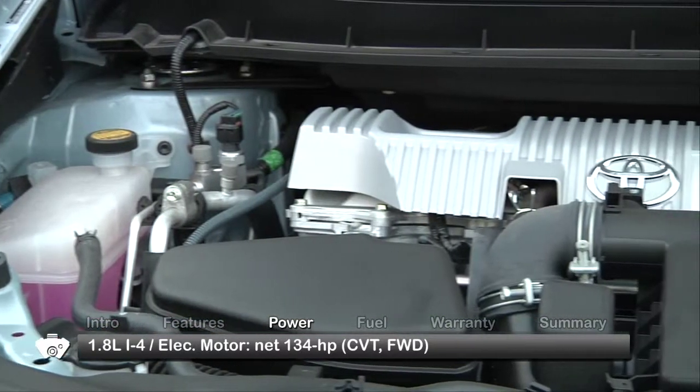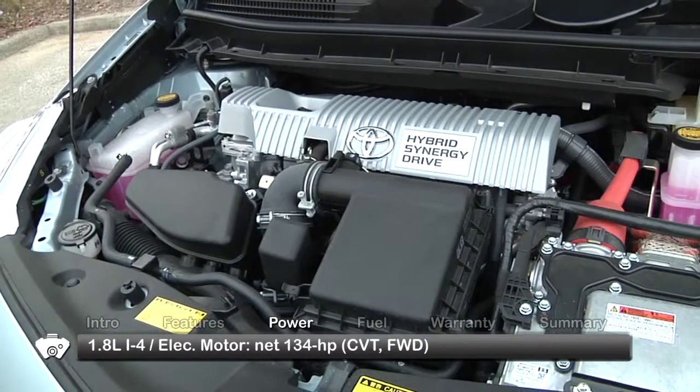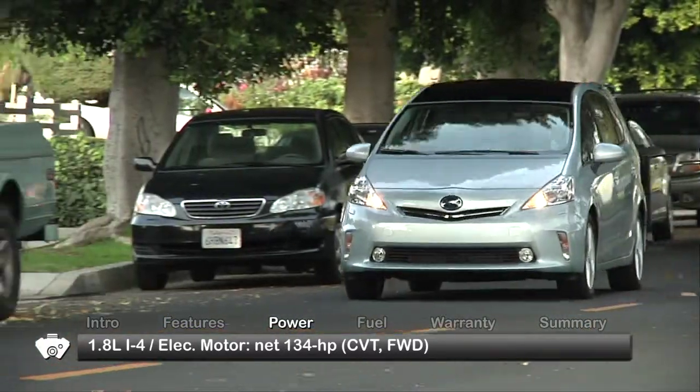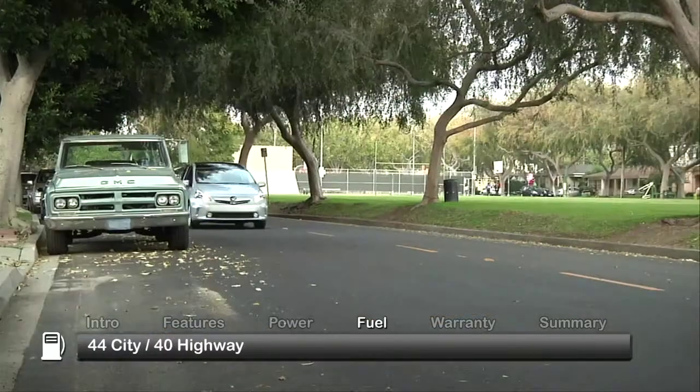The hybrid system consists of a 98-horsepower 1.8-liter four-cylinder engine combined with an 80-horsepower electric motor and a nickel-metal hydride battery, routing a net 134 horsepower to the front wheels via a continuously variable transmission. Here are the estimates for fuel economy.